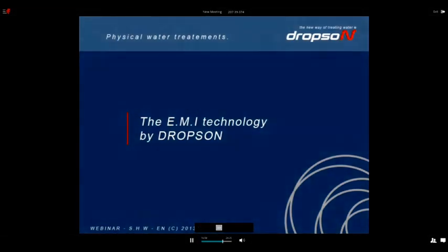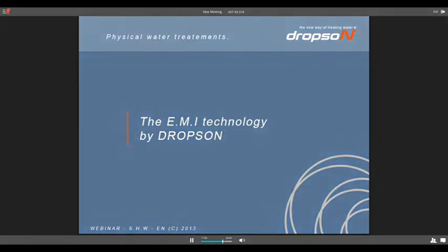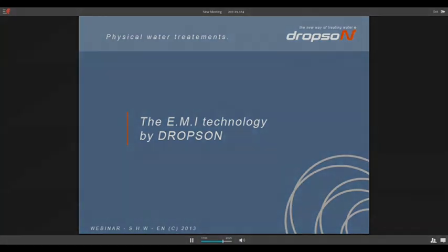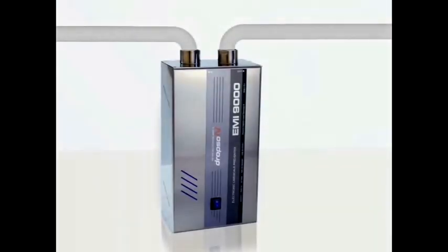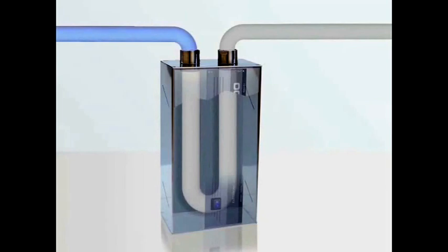Now we will see and comprehend how Dropson exploits the EMI technology to create an anti-scaling effect. How does Dropson work? First, the laminar flow of your installation will be transformed into turbulent flow by the action of the Dropson vortex effect.